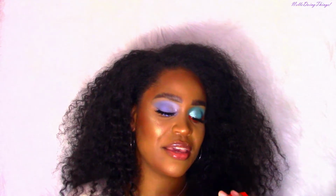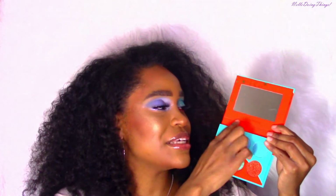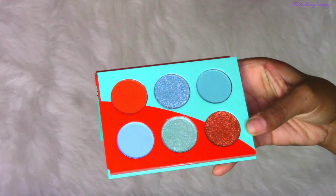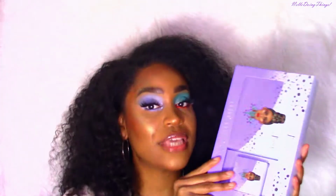And then of course the palette, y'all. This has a beautiful teal to red with gold shifts. It does have a beautiful lady in the middle. And y'all, I feel like Juvia's listening. So at the top it does say, I Live, I Love. And then of course we have 6 beautiful shades, and they are the round, bigger pan. So very, very cute.